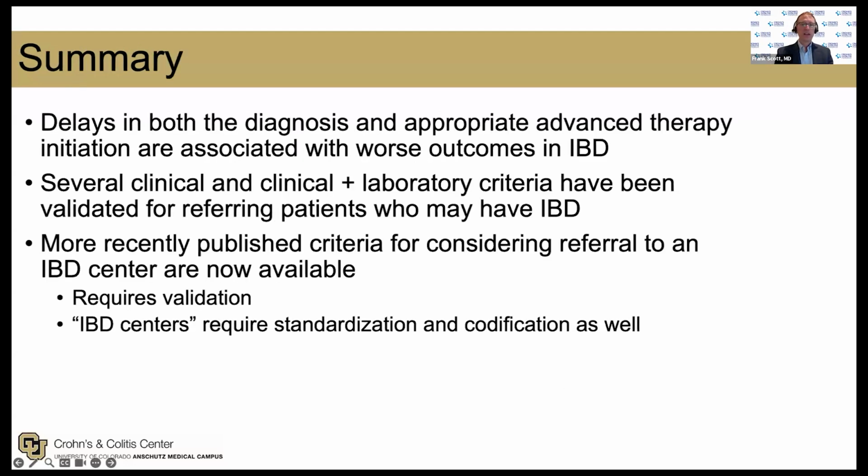So, in summary, delays in both the diagnosis and appropriate advanced therapy initiation are associated with worse outcomes in inflammatory bowel disease. We fortunately have several now validated clinical instruments that can help us identify those who are at risk of developing IBD, so we can have our primary care teams expedite referral to us to evaluate for and rule in or rule that out.